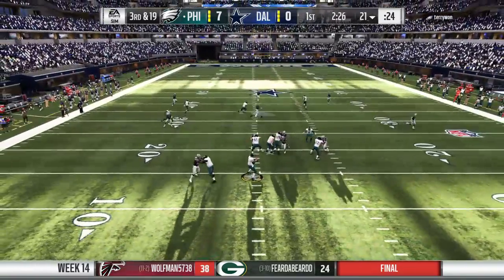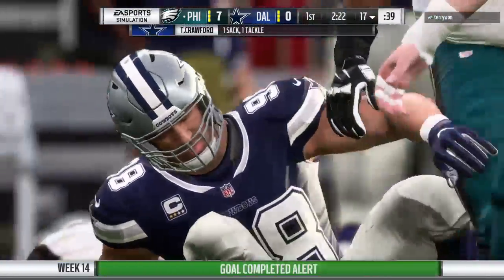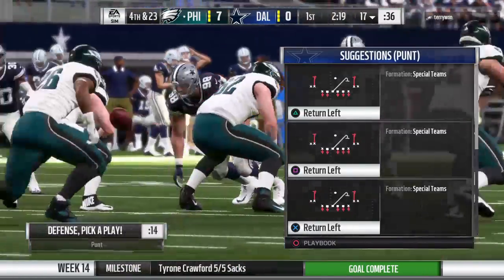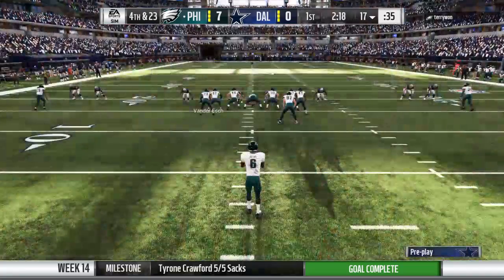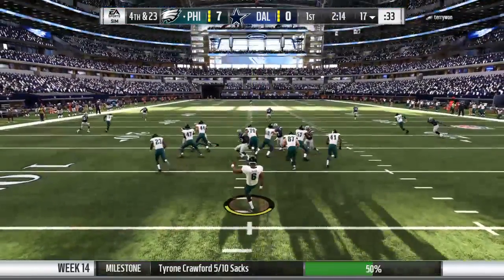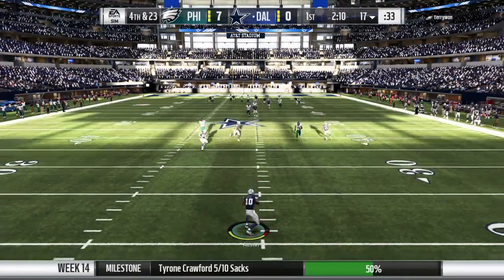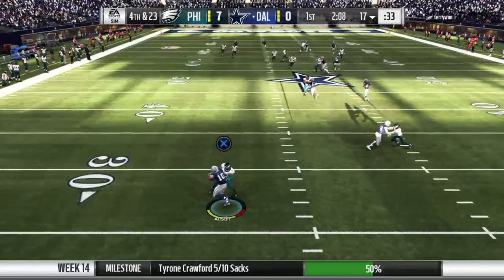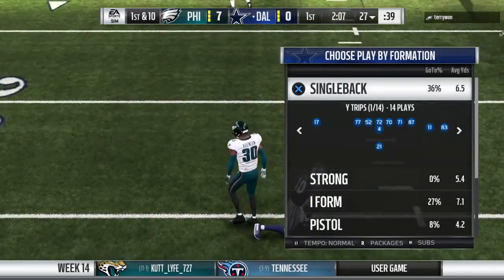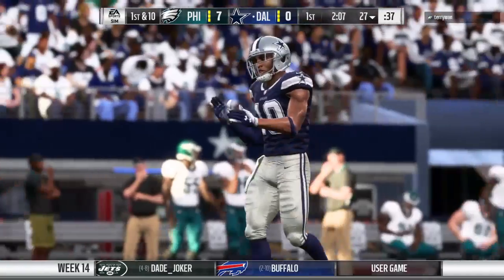On 3rd and long, it's Wentz. And he's going to go down again. Tyrone Crawford in there to drop him for his 5th sack of the year. Well, certainly some teams are not intimidated by down and distance on defense, are they? 3rd and very long? Let's go get this guy again. Big-time pressure. Here's Austin. And when it's said and done, it's a 58-yard punt. And the Cowboys will take over the football with a 1st and 10.